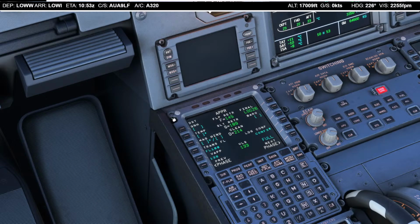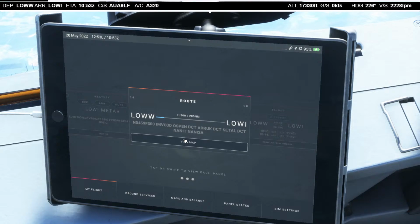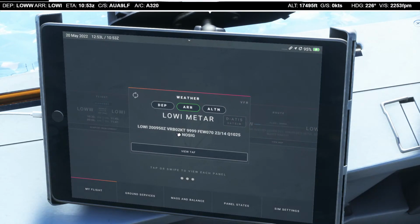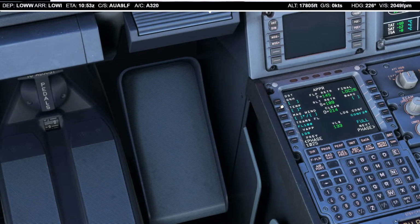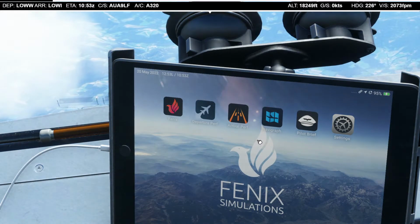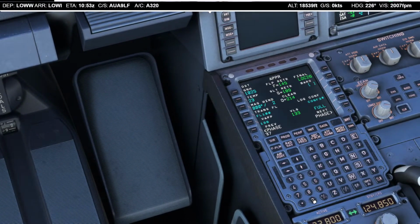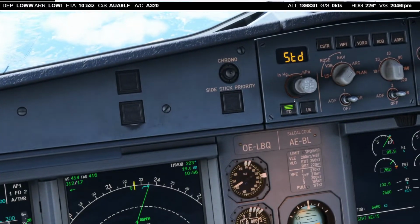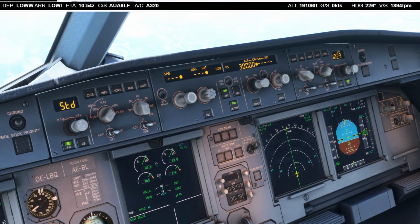I now check the approach page and go to Fenix, my flight, and check the weather for Innsbruck. So we have a QNH of 1025 and 23 degrees. The wind is varying with 02. And Barrow is 3700 then in that case. QNH 1025, so we can set that in already, although I cannot see what I'm... Okay, we cannot. But what we can do is turn it in here, 1025, set standard.